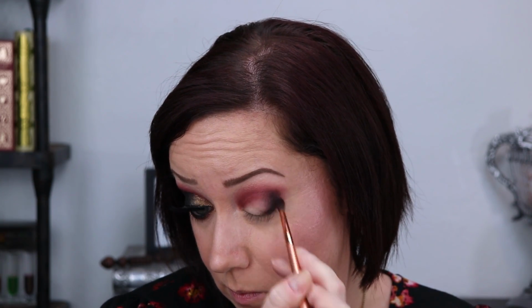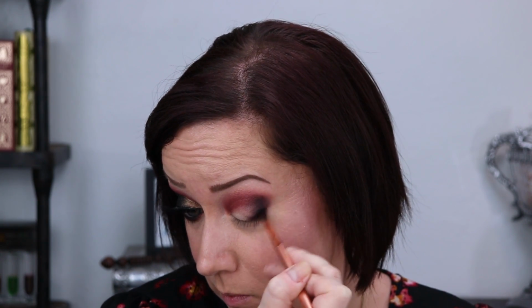Then into the black shade, I used this to add a bit more detail to the outer portion of the eye. This shade actually works really nicely. It ended up being a little bit more pigmented than I expected. So I just blended it into that outer portion of the eye and then went back over the top of it with the red shade to blend it in so that it's a softer look, but still smoky.